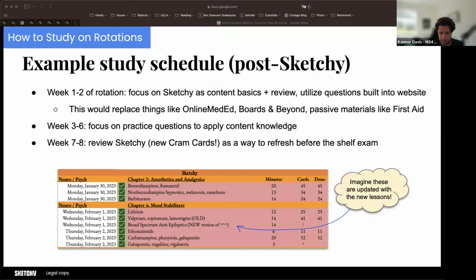So weeks 1 to 2, I'm going to focus on Sketchy as my content basics. I'm going to be honest with you, I completely agree with Ben. I don't think there are a lot of good third year content resources. There's some out there: Boards and Beyond, Online Med Ed, First Aid. Those all exist. But they're really passive, in my opinion, and I will fall asleep doing things like that. So weeks 1 to 2, when I need to focus on content, we're going to Sketchy.